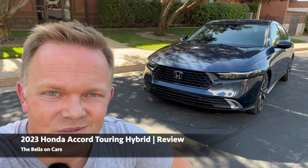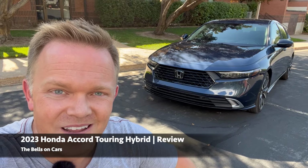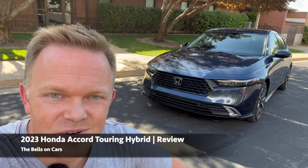This is the 2023 Honda Accord Touring Hybrid. And boy, it's been a really pleasant surprise. I genuinely have loved my week with this Accord. It's a little anonymous in its styling, as you can probably tell, but that aside, this thing is excellent, and I think it's going to be a great fit for so many buyers.